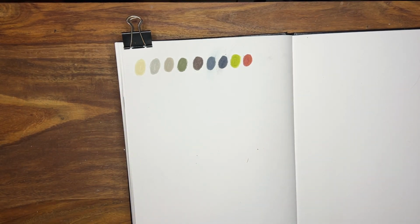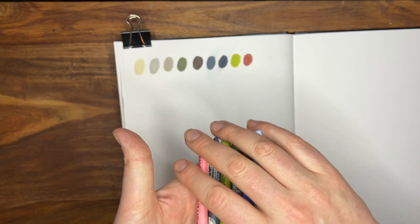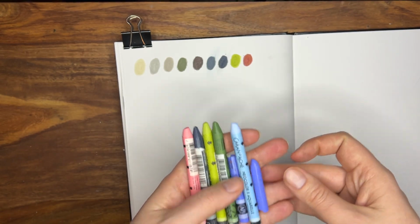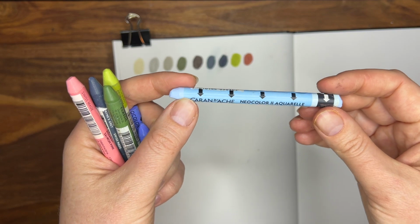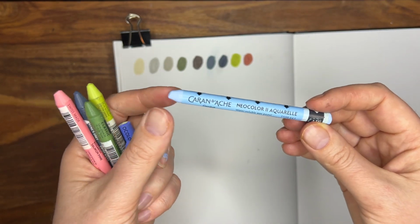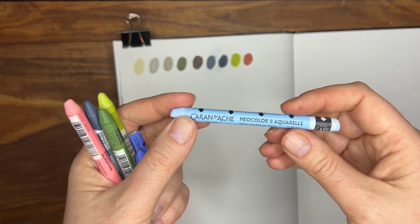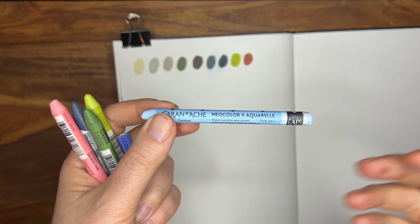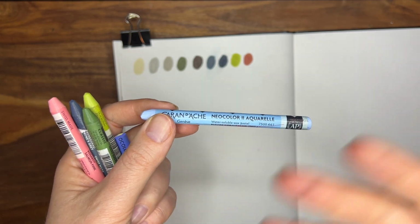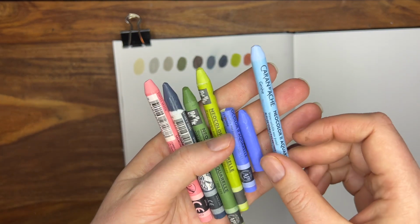All right, so maybe in the same vein, we'll talk about some of these crayons. The Caran d'Ache Neocolor 2 is basically like a crayon that has a lot more pigment in it and is also water soluble. So you can use water and it turns into basically a watercolor, and then it's not waxy. Then you can draw over it with pencil crayon or things like that.